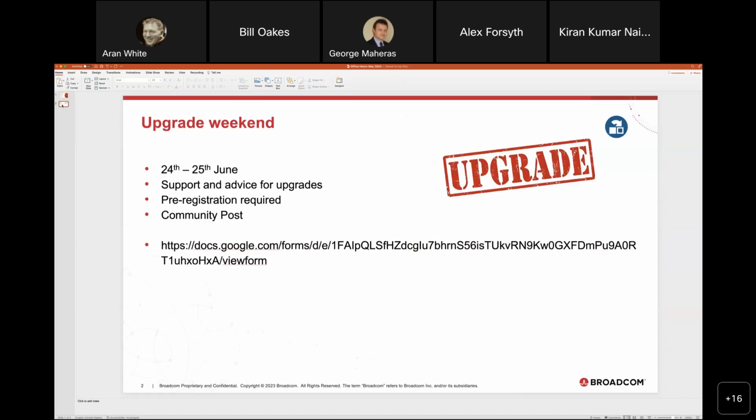If you're a Broadcom customer of other products, you may have gone through this with other products. So if you have, great, you know what we're talking about. If not, an upgrade weekend is where we man support and engineering to provide customers who have registered for extra support and advice around doing an upgrade. So for customers that want to get to 10.1 or 11, you can register. The URL's there. It's not very pretty. We'll also post this in the community site later today as well.